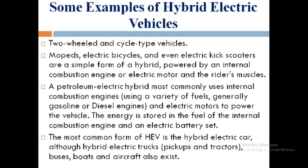Then, a petroleum electric hybrid most commonly uses internal combustion engines, using a variety of fuels, generally gasoline or diesel engines, and electric motors to power the vehicle. The energy is stored in the fuel of the internal combustion engine and an electric battery set. The most common form of HEV is the hybrid electric car, although hybrid electric trucks, pickups and tractors, buses, boats and aircraft also exist.